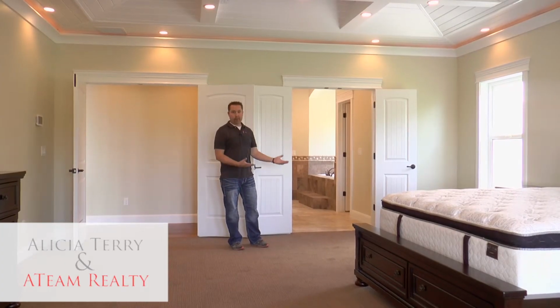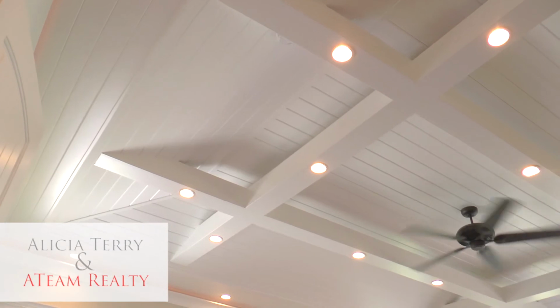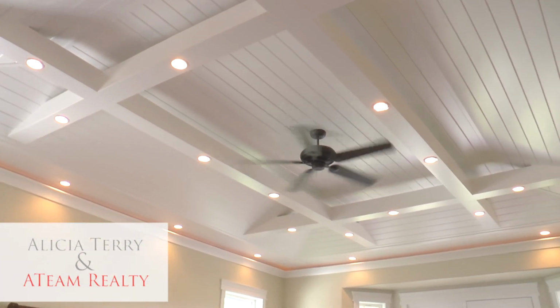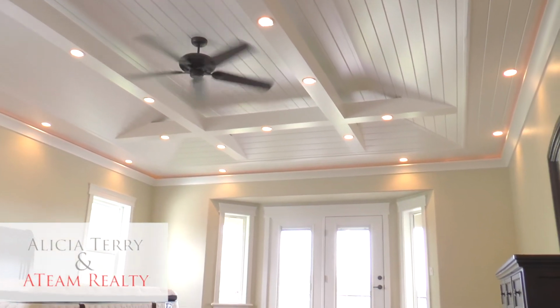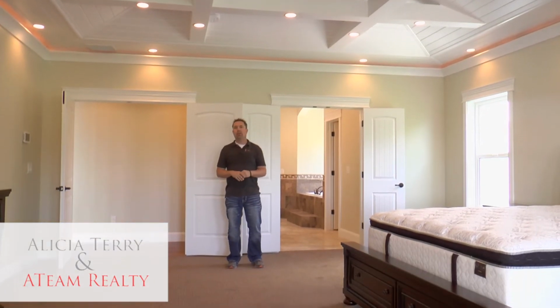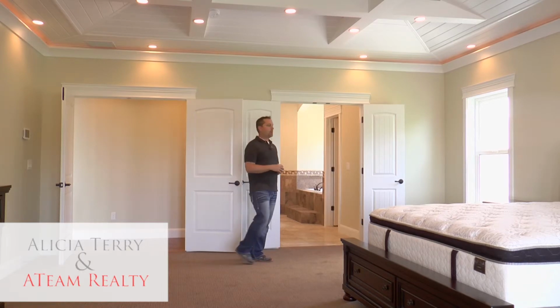So moving into the bedroom, we've got a fun thing that we did with this ceiling. We did a coffered ceiling in here, and then we also did some false beams on the ceiling, which helped us create some light and just kind of a different look, which is really fun. We also did rope lighting around the edges. You can see kind of an orangey haze glow. That'll be really nice for some ambiance light for them.